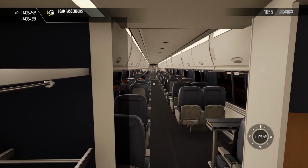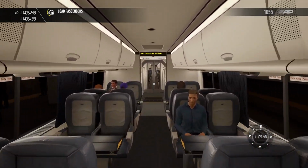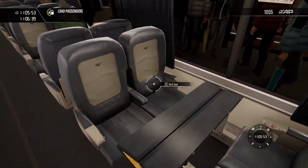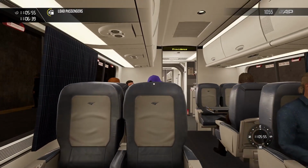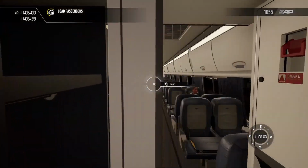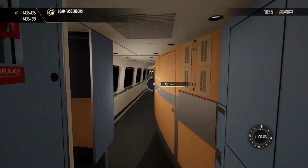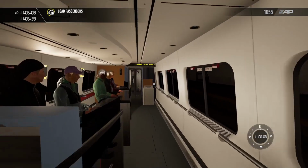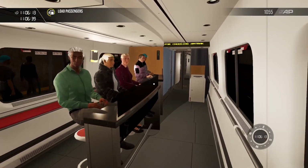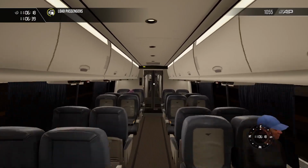So we'll have a little wander down the carriages, as you can see. Get a feel for what this Amtrak Acela is like. Pretty nice. We'll jump in one of the seats here, why not? Hello, how are you doing today? Right, I'm sure there is a dining car as well, which will be interesting to look at. They're nicely modelled, sat down on the stools. Very cool. Perhaps there isn't a dining car. Maybe I'm making that up.